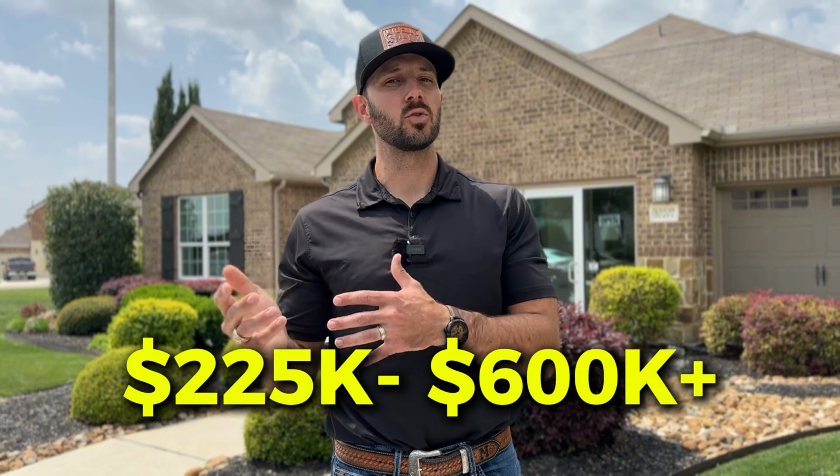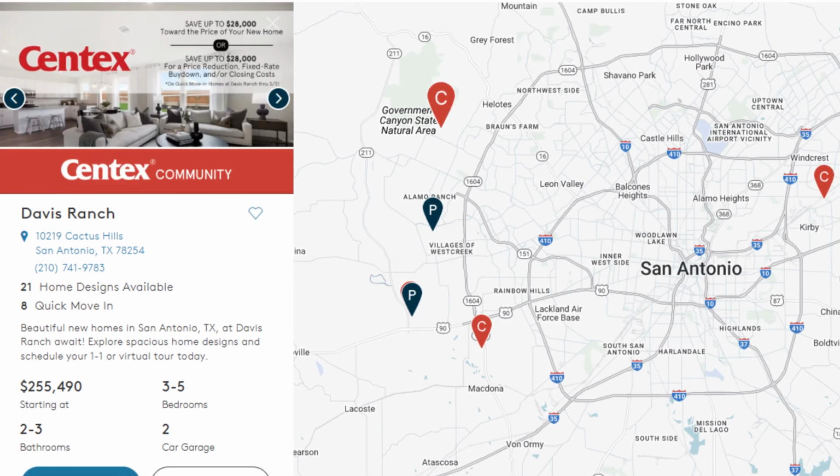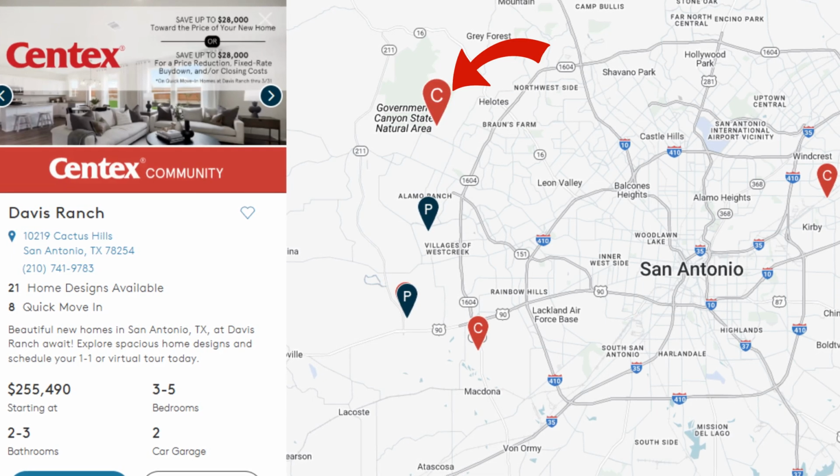But the price point that we're looking at is $225 up into like the 600s, and then some of those more custom homes are up into like that $700,000 price range, right? So overall, the top neighborhood for Pulte and Syntex is this neighborhood right behind us, Davis Ranch. So Davis Ranch is up on that northwest side, closest to Helotes. Far west side of San Antonio is a huge area for new construction.